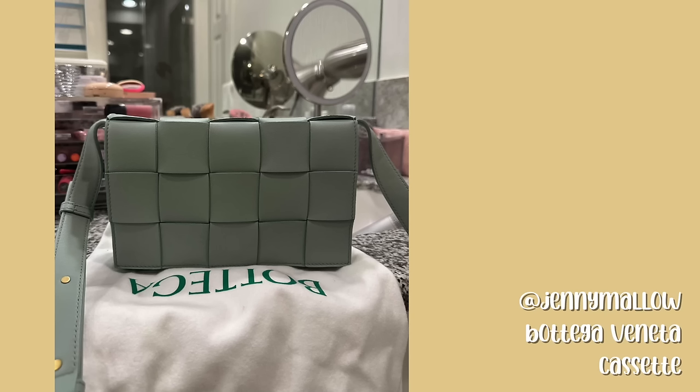I actually really like this. I would love, love, love to add this. Chantel Jeffries is the one that made me want it, and this is her go-to travel bag. I love this. I love this a lot. I really want it.